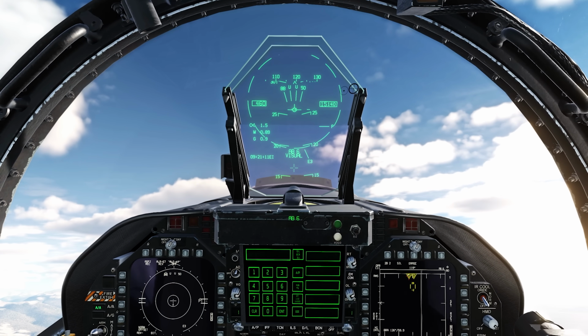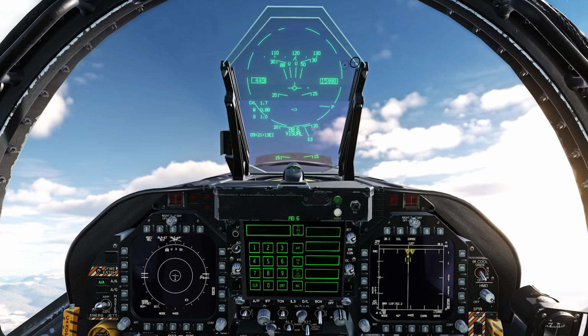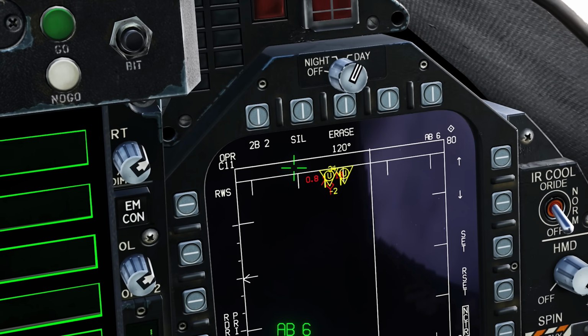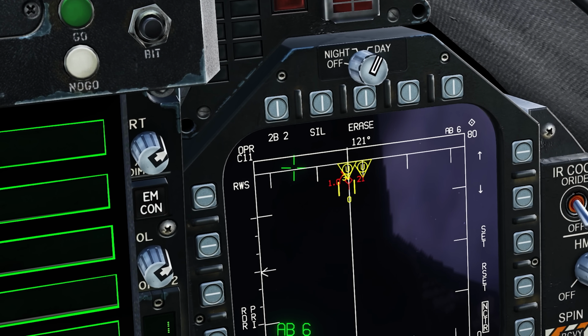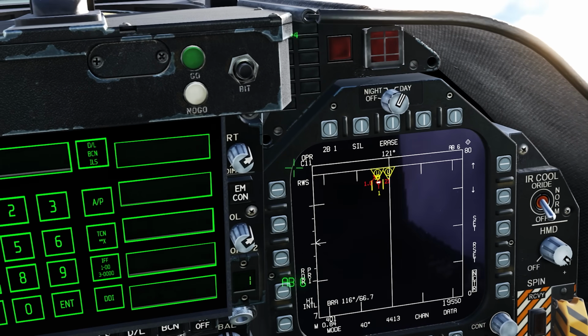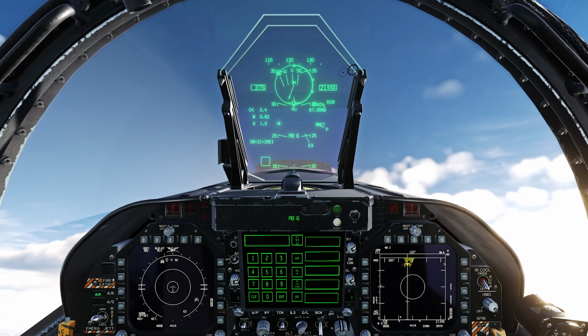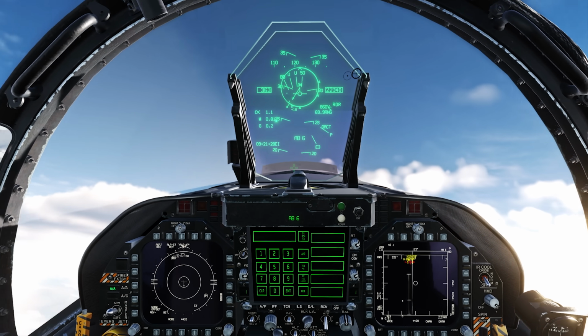Now obviously the Sukhoi 47 never actually went into serial production. I have them on radar here. But it did kind of serve as a technology demonstrator for various aircraft in the future. Look at this, guys. 24,000 feet and climbing. I have him at 69 miles.